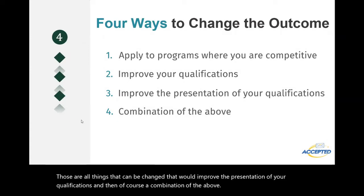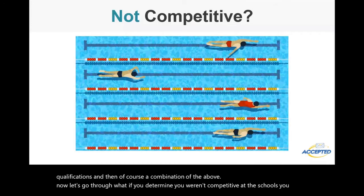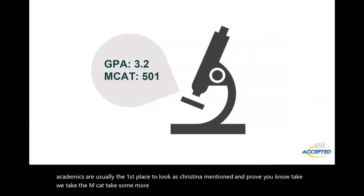Now let's go through what if you determined you weren't competitive at the schools you applied to. Academics are usually the first place to look, as Christina mentioned: retake the MCAT, take some more science classes, earn A's.